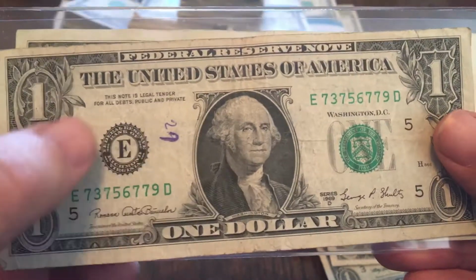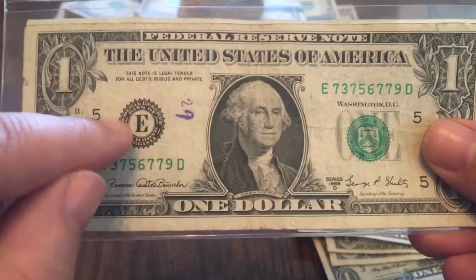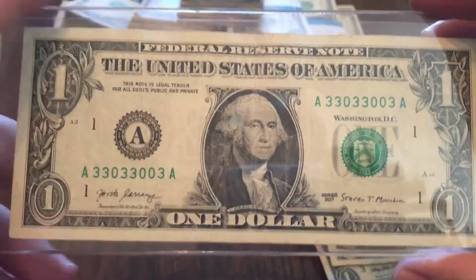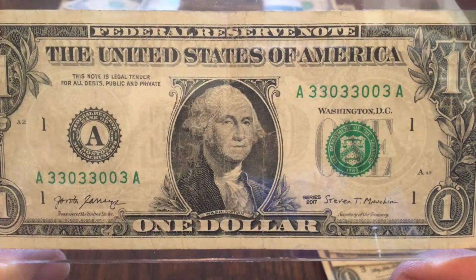Now, normally when you find older notes, they almost always have a G on there, so I get real excited when I see an older note that doesn't have a G, because that means it may find a spot in my book. And finally, I did find a binary. 3s and 0s on this one. That's all you got.